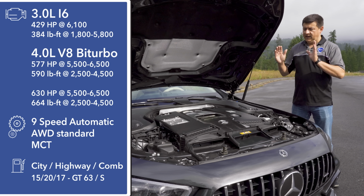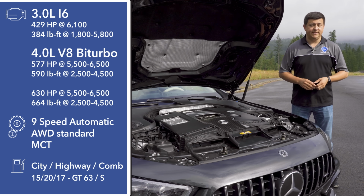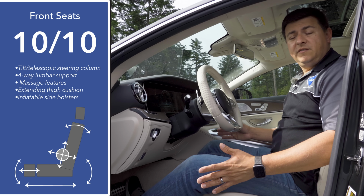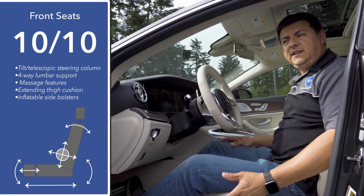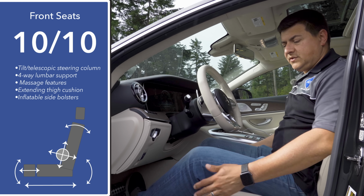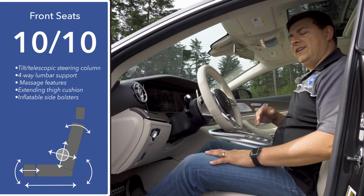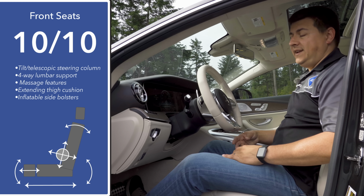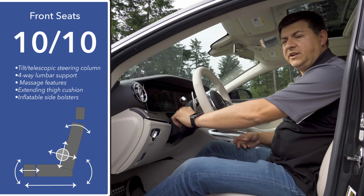According to AMG, if you get the S trim like we're driving right here, then 0 to 60 drops down to 3.1 seconds. Just as you'd expect in a vehicle with a price tag this high, front seat comfort is absolutely excellent. These seats massage, we have inflatable side bolsters, extending thigh cushions, a 3-position memory on the door for the driver and front passenger, and these seats are both heated and ventilated. We also have a power tilt telescopic steering column with a decent range of motion.